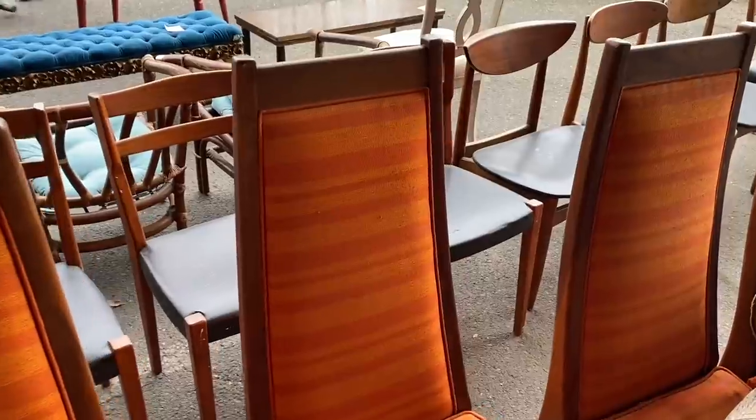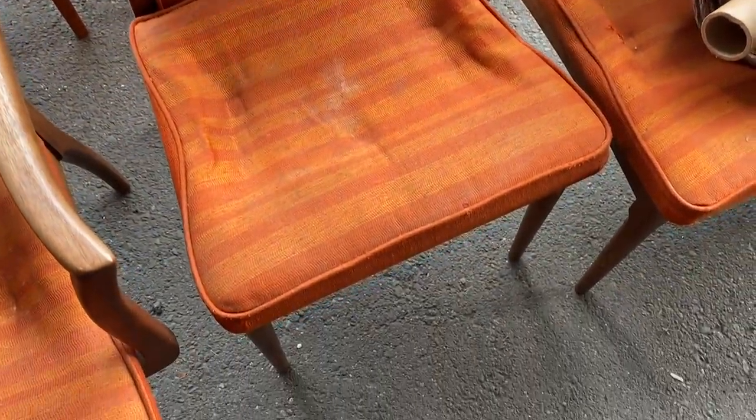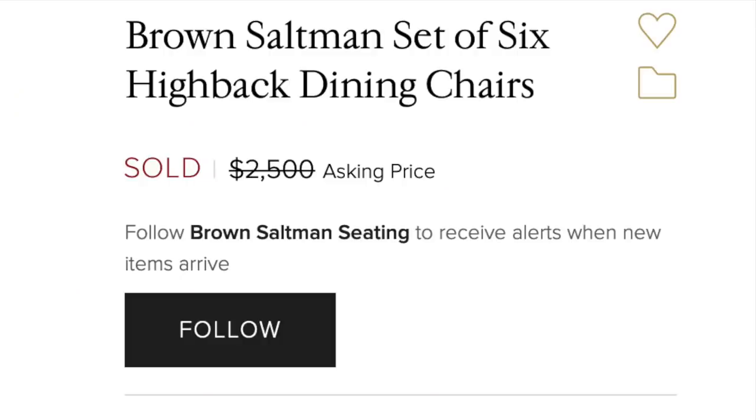Wow. This is a set of six Brown Saltman high back chairs. 1960s, they need to be restrapped. Yeah. But I'm not going to do them. How much are you selling them for is the magic question, right? This could be a big flip for someone. He's selling them for $200, and look what they sold for.